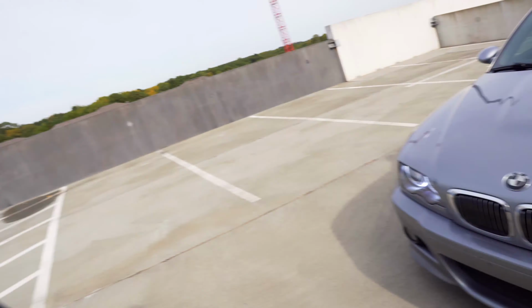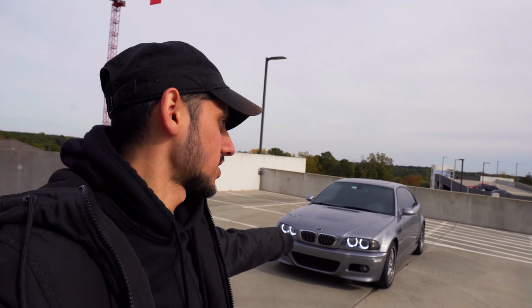I actually don't even like angel eyes on E46 M3s. I think it only belongs on E39 M5. That's why my E36 didn't have them. That's why this is probably going to end up taking these out unless I find those nice consistent ones. And even still, that's going to be like a shot in the dark. I probably won't even know how to do it.